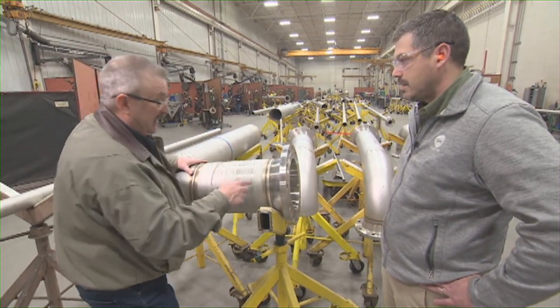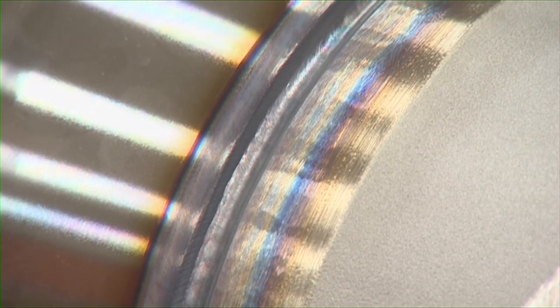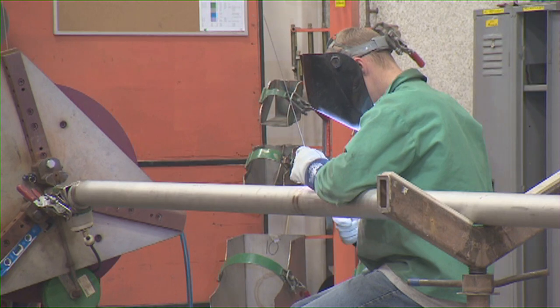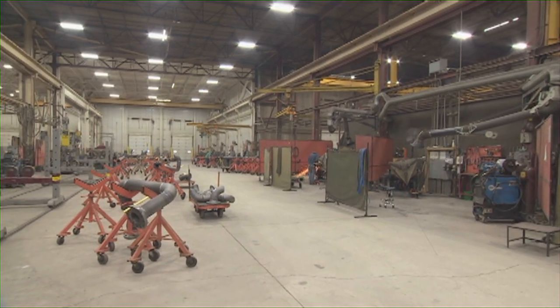Yep. But as I understand it, a lot of it revolves around the quality of the welds, and those are just absolutely spectacular. Yeah, that's correct. One of the biggest things our customers focus on is quality, safety, and on-time delivery. So we're building these pipe spools. Normal projects run anywhere from maybe 10 pipe spools all the way up to 100,000 pipe spools. Wow, that is a lot.